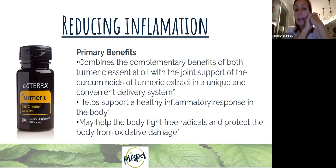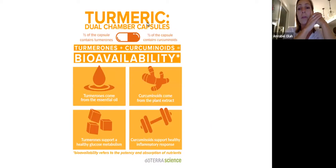So I highly suggest trying this if you haven't already, because inflammation is disease. Any kind of disease is inflammation. So we want to fight that forever as much as possible. It also helps with free radicals.